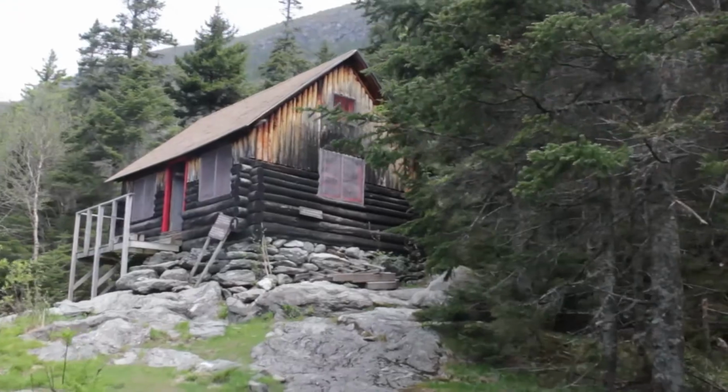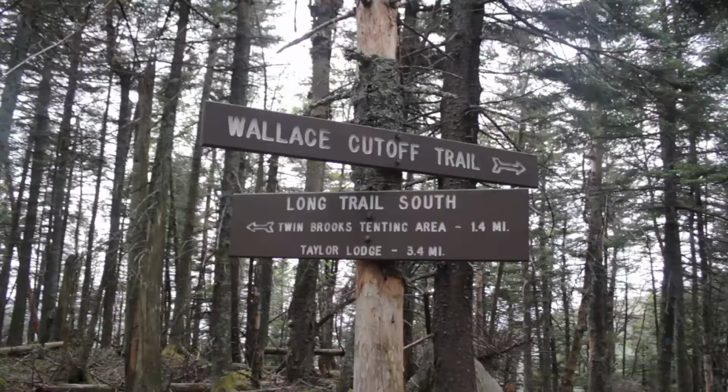So it's lunchtime, Butler Lodge. We just finished up lunch a little bit. I set up the hammock. We got a little bit of time to kill before we head up to Mansfield. So seems like as good a place as any to take a little nap.